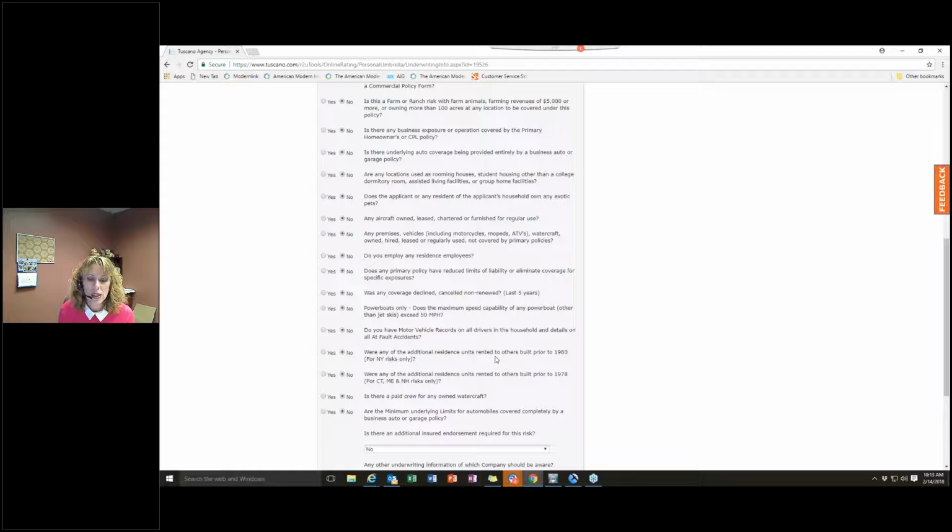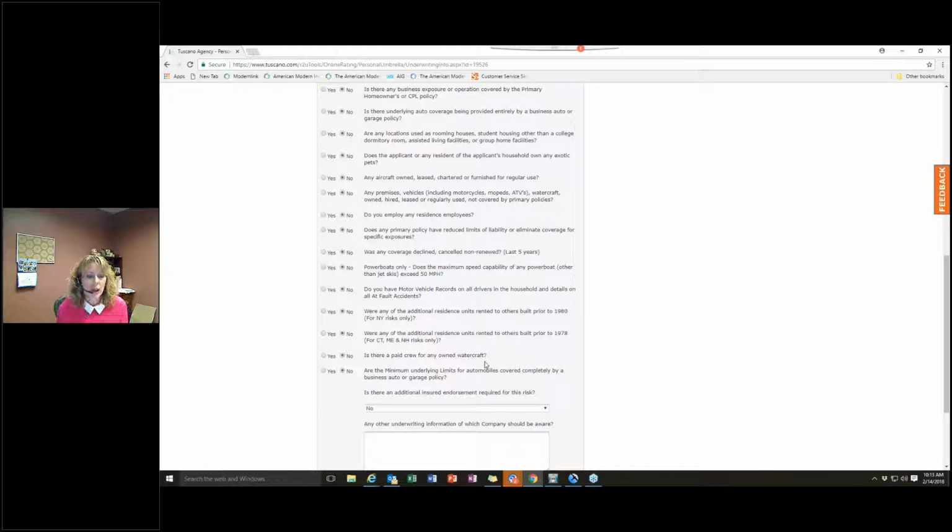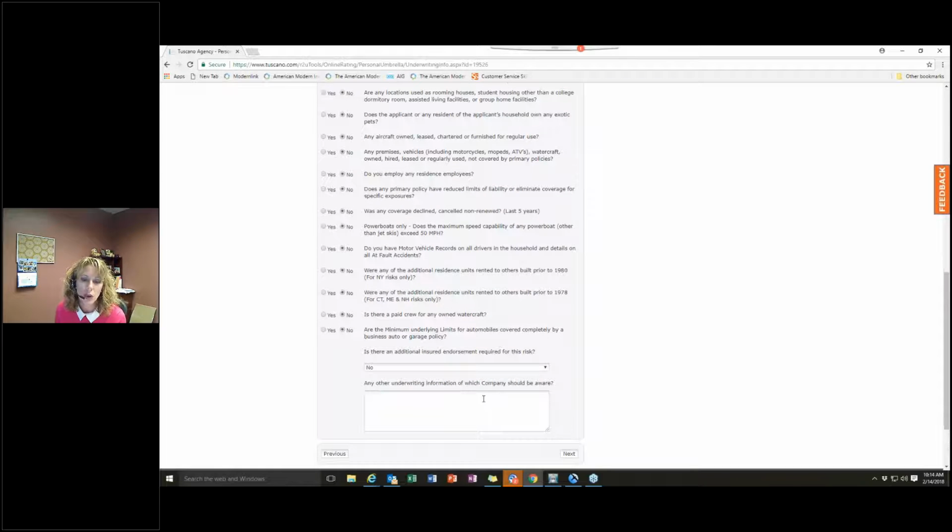Were any of the additional residence units rented to others built prior to 1980 for New York risk? For 3 of these states, they're asking, were any of the additional residence units rented to others built prior to 1978? Is there a paid crew for the watercraft? Are the minimum underlying limits of automobiles covered completely by business auto? And if you want an additional insured, and then if there's any other information that you might want to tell us.